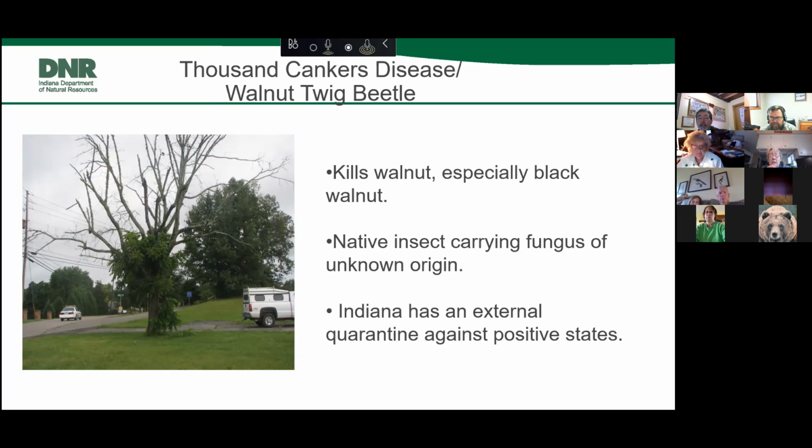Indiana does have an external quarantine against states that are positive for thousand cankers disease, and many of those states are in the West Coast. Although we do have some eastern states that have thousand cankers disease. Those states are Tennessee, Virginia, Pennsylvania, and Maryland. And I think there's also been some discovered in a spot in Ohio. But we do have an external quarantine for thousand cankers disease. And what that basically means is that any walnut product that's not treated, that's originating from one of those states, cannot come in unless it's been treated. It's just to safeguard our walnut trees to make sure the fungus doesn't become established here.